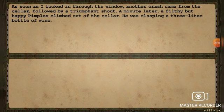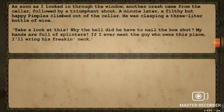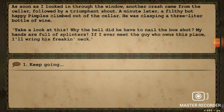As soon as I looked in through the window, another crash came from the cellar, followed by a triumphant shout. A minute later, a filthy but happy Pimples climbed out of the cellar. He was clasping a 3-liter bottle of wine. A 3-liter. Take a look at this. Why the hell did he have to nail the box shut? My hands are full of splinters. If I ever meet the guy who owns this place, I'll wring his frickin' neck.